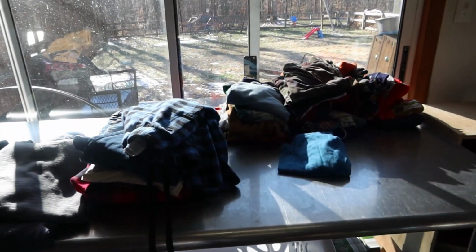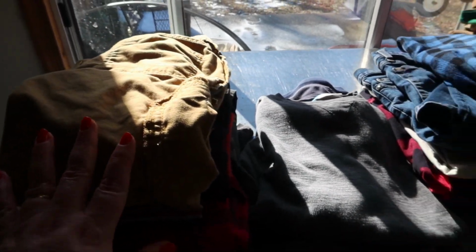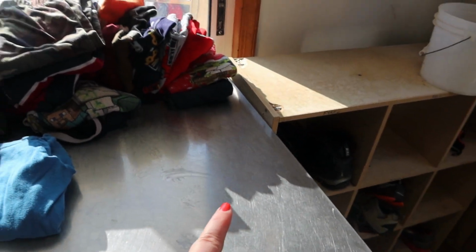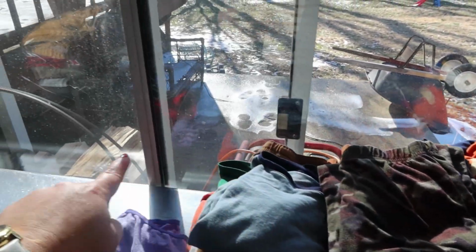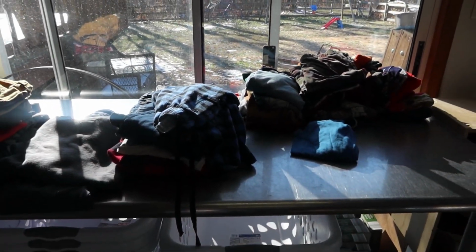This is where all the magic happens. This is where the folding is. There is a space for each child, so you can't really see it because some kids have gotten their laundry and some haven't. But on this front row, I have 1, 2, 3, 4, 5 kids, and then on the back, there's 1, 2, 3, 4, 5, 6. So everybody has a space. It's always in the same spot. They know where it is.